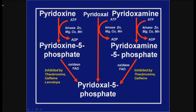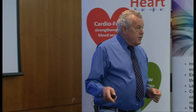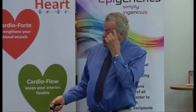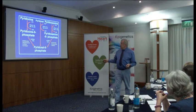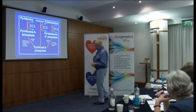So people who eat a lot of chocolate may, if they've got problems with theobromine, inhibit the production of pyridoxal 5-phosphate. Caffeine. So again, large amounts of caffeine coming into the diet may affect your ability to activate this enzyme. And levodopa, which is the form of making L-dopa into dopamine as a medication, may affect the production of pyridoxal 5-phosphate. So there's a big tie-in, as we'll see later when we come to doing neurotransmitters in a future module, that pyridoxal has a big role in the production of dopamine and other brain chemicals.